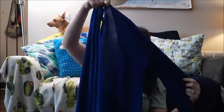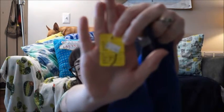And then I got a sweater. It's a really cute long sweater, and I've been wanting to find a long sweater. This one you can see has a little black mark through it, and that means it's only 50 cents. So I got this sweater for 50 cents.